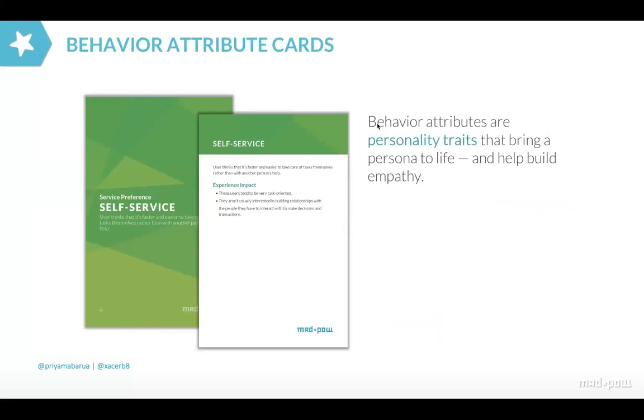The behavior attribute cards in the full kits actually list numbered design tips, which you can use, as Priyama mentioned, not to prescribe your designs, but to inform them. So if you know someone gets overwhelmed, you might have a design tip around breaking content into small digestible chunks, or using interface design to lessen the cognitive load on this user. Since we are not providing the design tips in the LITE kit, you will know how to create them for yourself. You can write them on stickies or index cards and then stack them on the design tips section of the board.